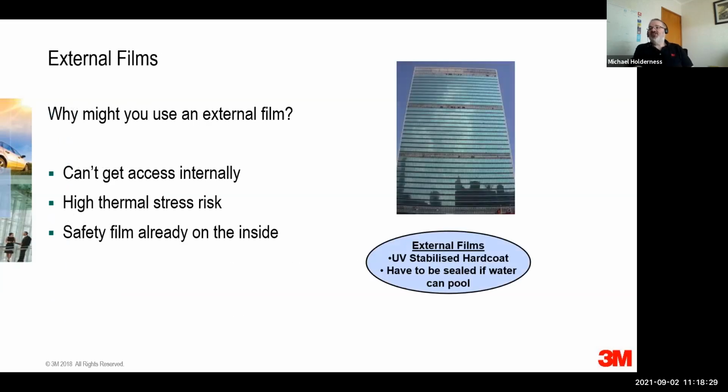External films. This goes back to what Kim was talking about before. Where might you use an external film? I would use an external film where you can't get access internally, and I would be looking at things like skylights or atriums where you don't want to have to build God knows how many floors of scaffolding to put the film on the underside of skylights in an atrium.